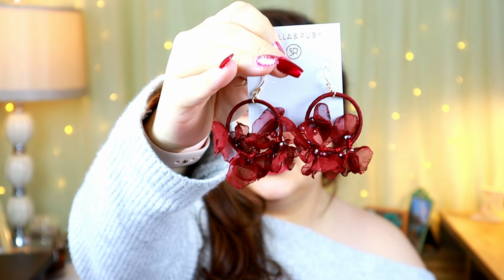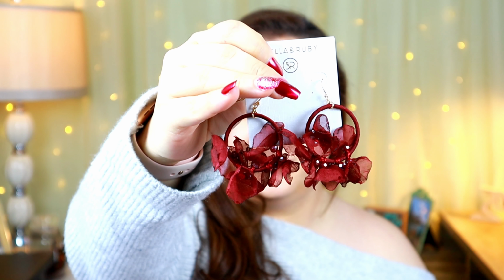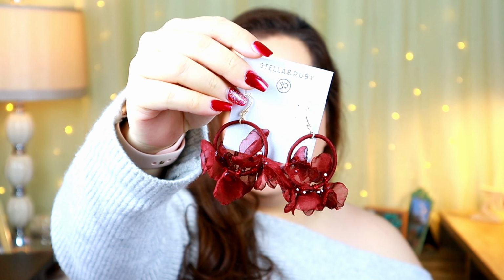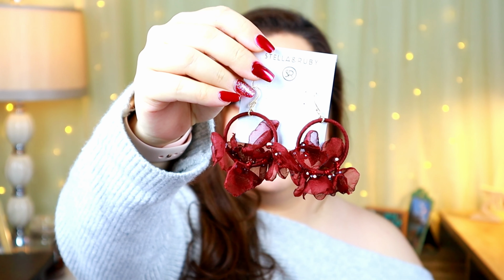I didn't really try these on. I didn't want to worry about cleaning them and germs and things like that. But the first item they sent me are these earrings. They are very pretty. I love the color. They're just not really my style. I very rarely wear jewelry, and when I do, it's not really this statement-y.